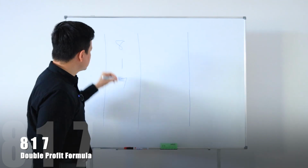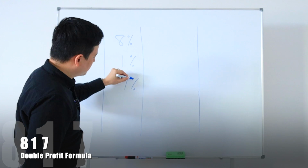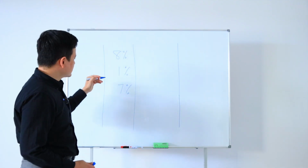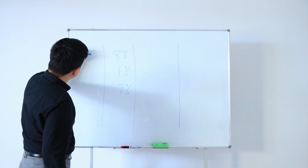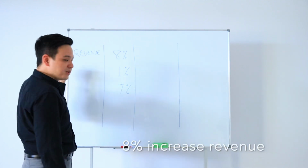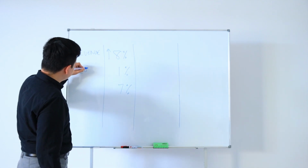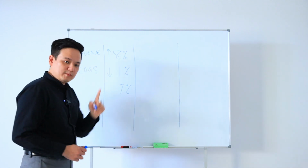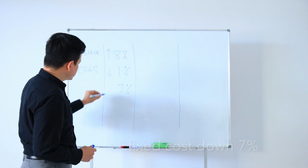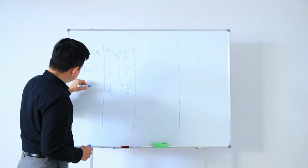Now, what are these numbers? That's 8%, 1%, and 7%. When we're talking about 817, 8% of what? Revenue. We want to increase revenue by only 8%. And 1% refers to our cost of goods sold. We want to bring that down by only 1%. And 7% is the reduction we want in our fixed costs.